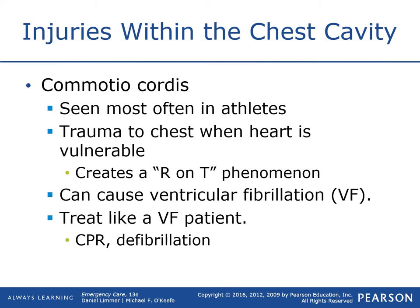So one more rare thing that we see with a closed chest injury is commotio cordis. I'm sure everyone's heard about this before. This is where a very young, usually athlete, takes some sort of hit to the chest and then just drops dead. So this is usually seen in sports, and it's usually seen where you have a sudden blunt force directly to the chest.